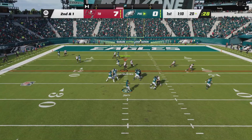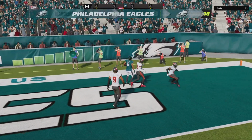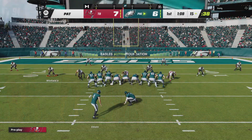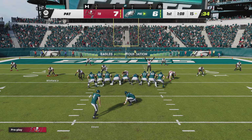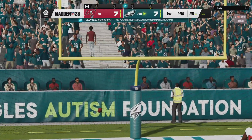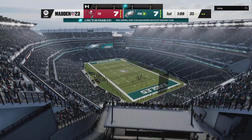On second and a yard, Hurts. Open man, he's got him. That's Smith for the Philadelphia touchdown. Devontae Smith, a 20-yard touchdown. And the Eagles are within an extra point of tying up this ball game. Elliott Good with a PAT, and we are tied at 7.